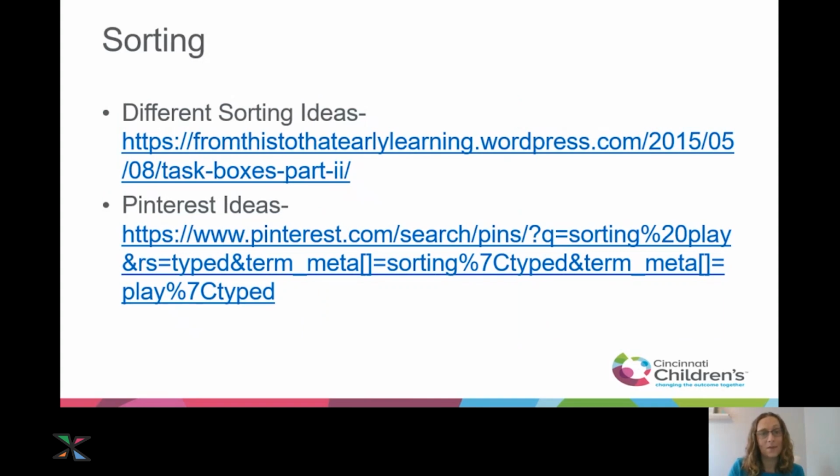So here's some nice ideas. That first link has actually lots of different ideas for sorting, so it's a great resource. Most of them use shoe boxes. And then Pinterest is an amazing resource, but don't let it get too overwhelming for you. But this Pinterest link especially has lots of sorting ideas within it.